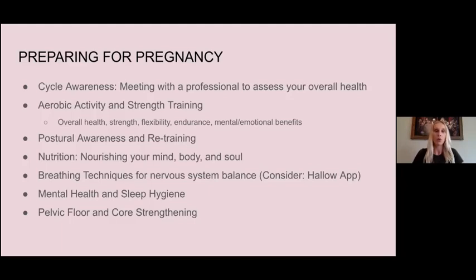Nutrition, the more we can nourish your mind, body, and soul in advance, and taking care of yourself and having adequate calories, adequate nutrition, adequate fats is all going to help for just your hormone balance and your overall well-being. Breathing techniques, this kind of goes along with mental health too, but just for your nervous system balance, just being able to keep stress under check and all of those sorts of things is really helpful.